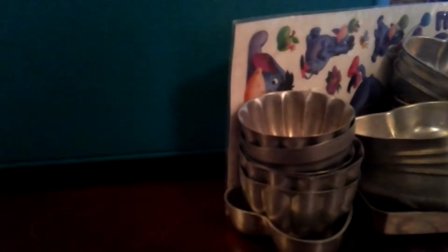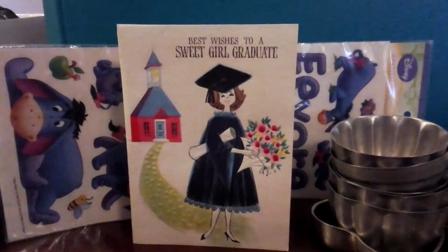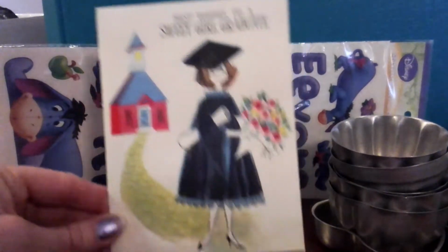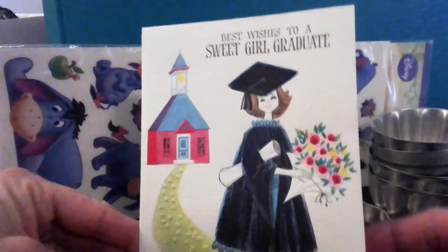Then another little haul here was from an estate sale on the last day. What I paid for all this was, I want to say $3.75. Everything was half price, and it should have been like maybe $5, but the lady charged me $3.75. This little card I just got because it was really cute. I wouldn't even say she charged me for that, but it was just really pretty.